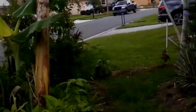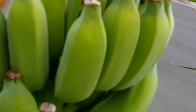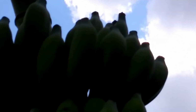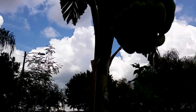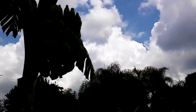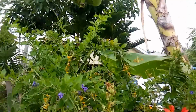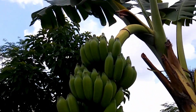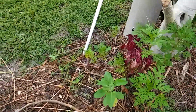Hold on, let me just get this banana plant. That thing is a beauty. Look at that. I don't think you've ever seen a thing so beautiful as bananas that you grow yourself. You can't really see them right here. I got another pineapple. Grew a few pineapples this year. Sunflower.